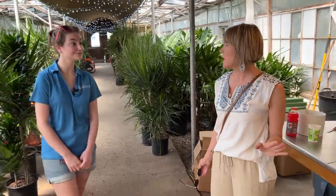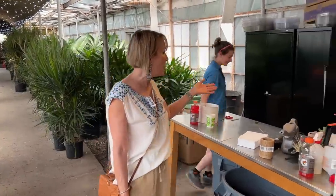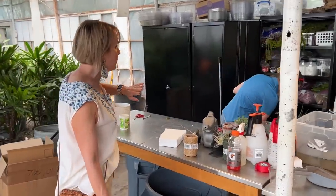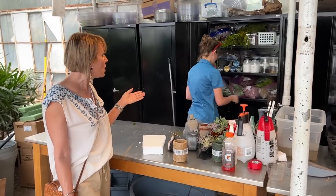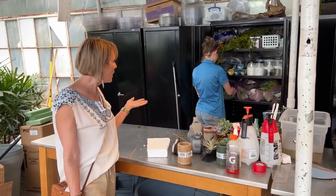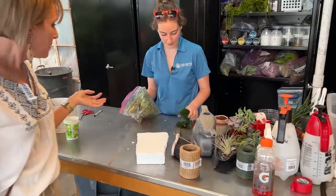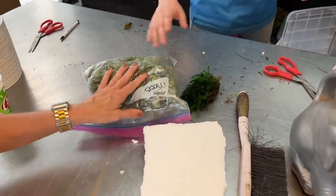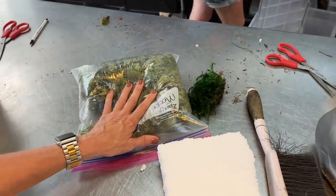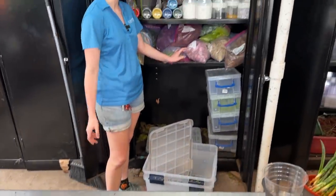True confessions, this is my source for whenever I need live moss or green moss or anything like that. They are a moss source, a moss resource. So they have all different kinds. Here's a little example. This is our moss man moss. We put it on orchids. We have reindeer moss in all kinds of different colors. You can get some really amazing works of art, truly, with this.